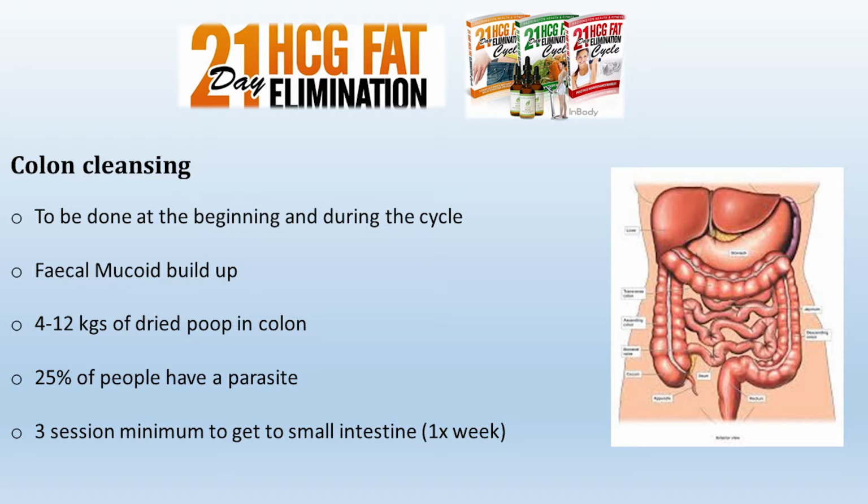It takes a minimum of 3 sessions to start to get that loose in there. With 6 sessions, you can start to even head up towards your small intestine, which is really what we want. You've got your colon, which is about 2 meters worth. You've got your large intestine, and then you've got the small intestine. We want to flush all of that out, so this food can start to move through your system.